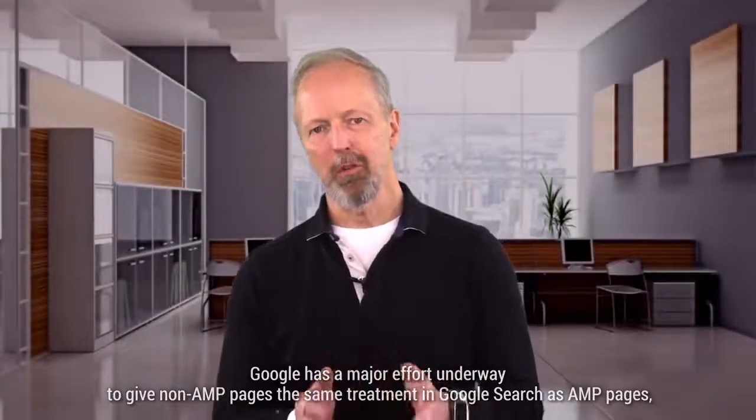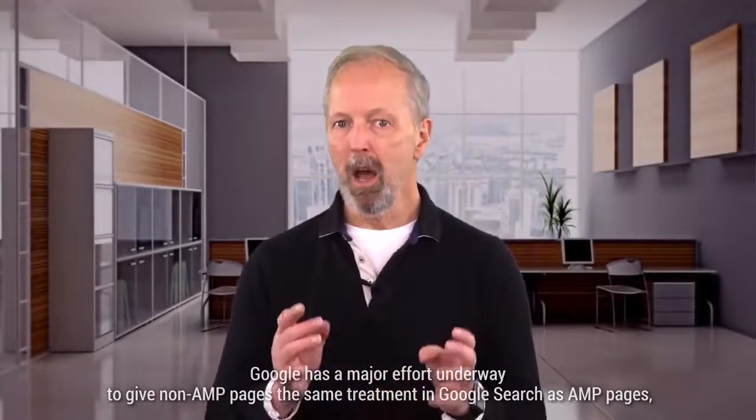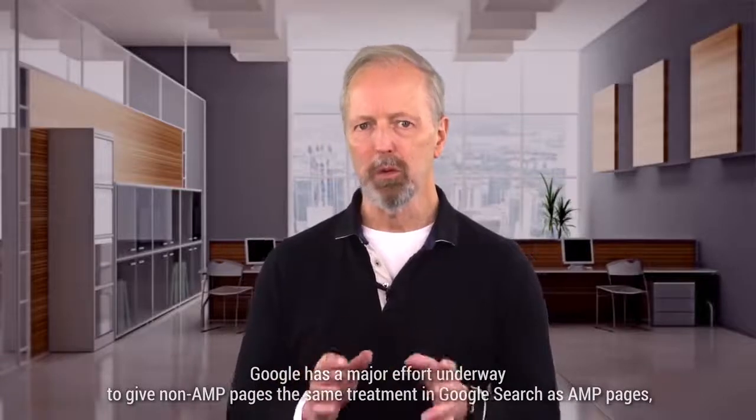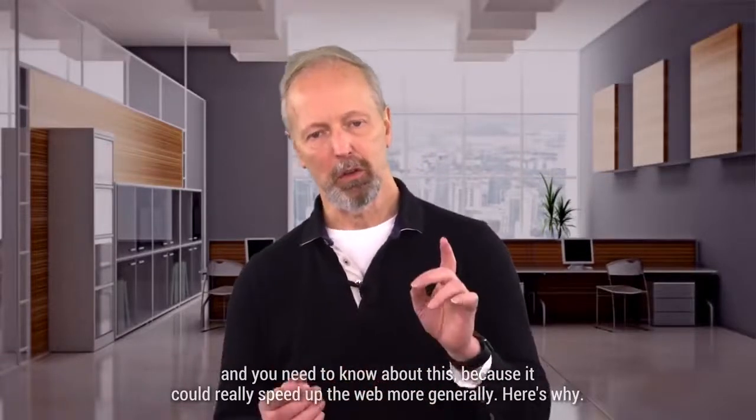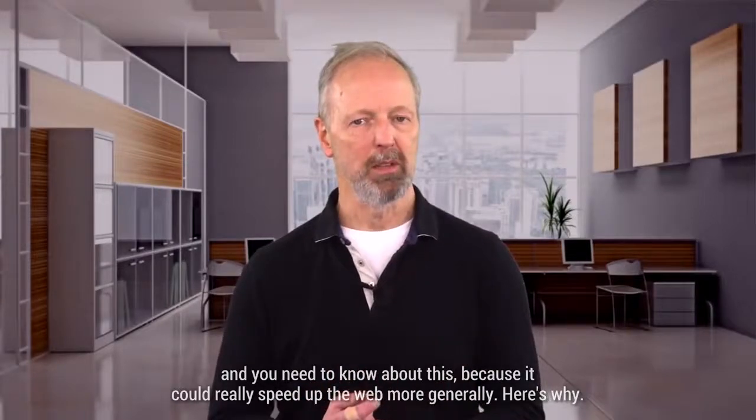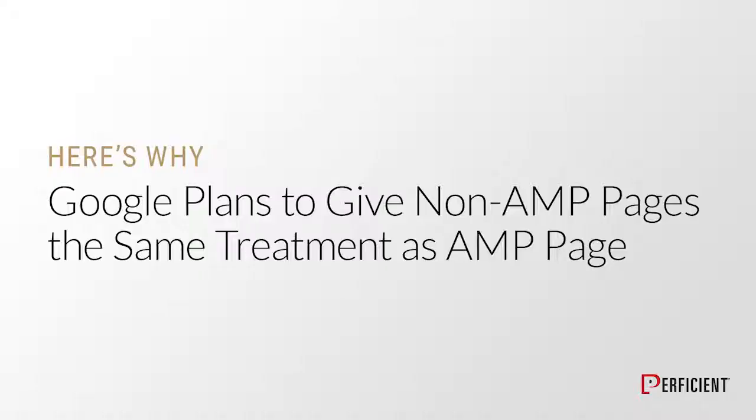Google has a major effort underway to give non-AMP pages the same treatment in Google search as AMP pages, and you need to know about this because it could really speed up the web more generally. Here's why.